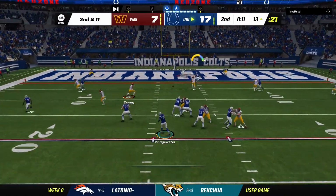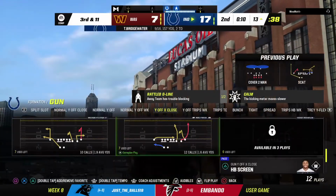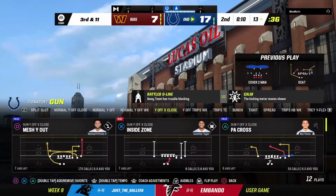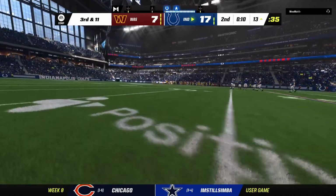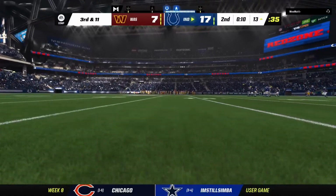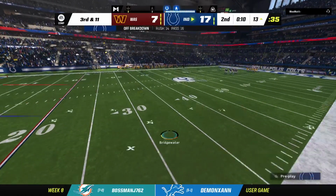On 2nd and 11 now. Bridgewater to the end zone, but knocked away and incomplete. Coaches talk about it all the time. Players talk about it as well. Excellent job staying disciplined in coverage and making that stop. Inside the red zone, every stop like that could be preventing a possible touchdown.